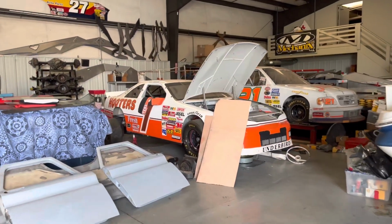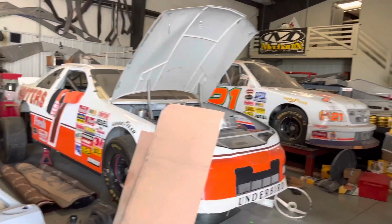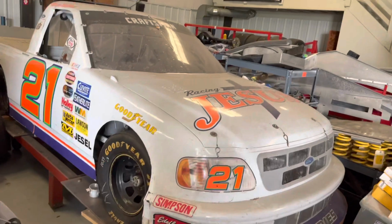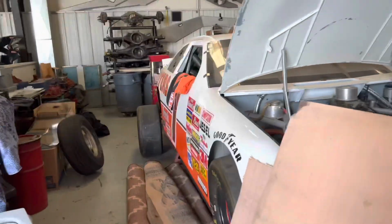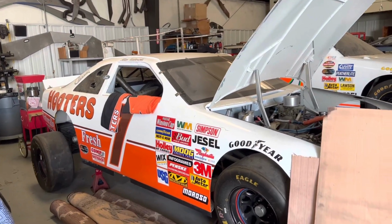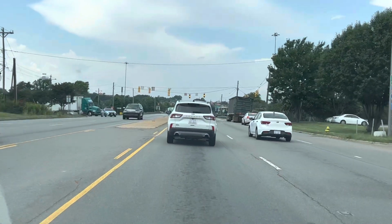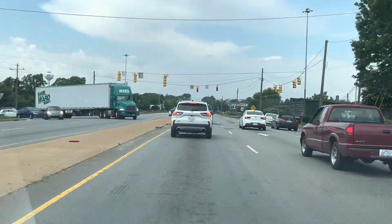So there's the number... Maybe it's the number 7 car now that I'm close. Number 7 Hooters and a number 21 just Goodyear. Oh, there it is. They're in here working on them. I just asked if I could take a peek. I don't see Dan anywhere, but that is an actual Alan Kawicki Hooters car. How cool is that?